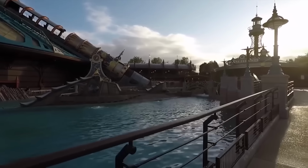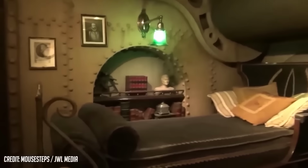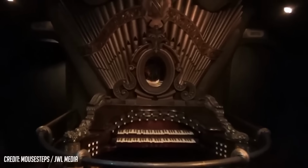This walkthrough attraction takes us inside the Nautilus, where we can explore its many rooms, including Captain Nemo's room. All of this while simulating that we're deep in the ocean. The best room in all of this attraction is the main salon. This is the heart of the Nautilus. Books, artifacts, and numerous treasures of the sea are gathered here.